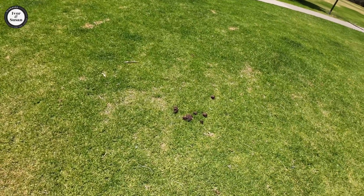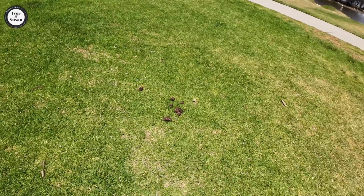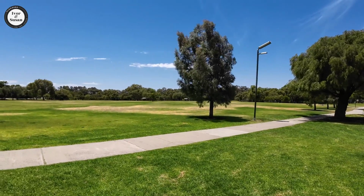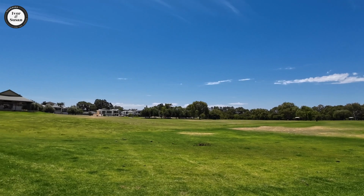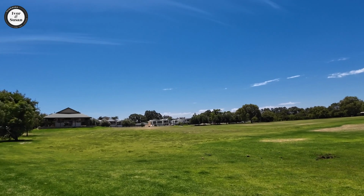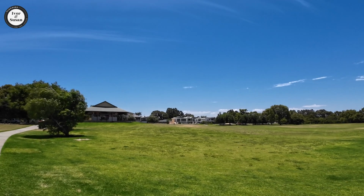And look at this, guys. This is what gets on my nerves. Dog shit. People are not picking up after their dogs. So there's dog shit everywhere, which is not good. So that over there is the more opulent part of Bayswater in Perth.